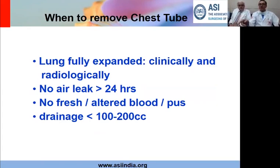What are the prerequisites? Well, first of all, the lung should be fully expanded. You cannot remove a chest tube if the lung is not yet fully expanded. So clinically, you will auscultate and you will do a chest X-ray and ensure that the lung is fully expanded. There should be no air leak for more than 24 hours. Obviously, if there is an air leak present and you remove the chest tube, the lung will collapse again. Now, why this 24 hours period?